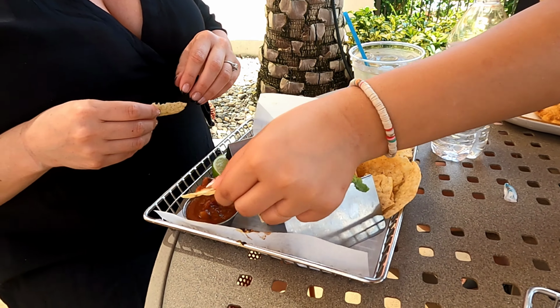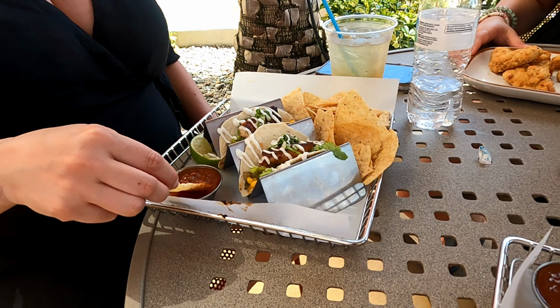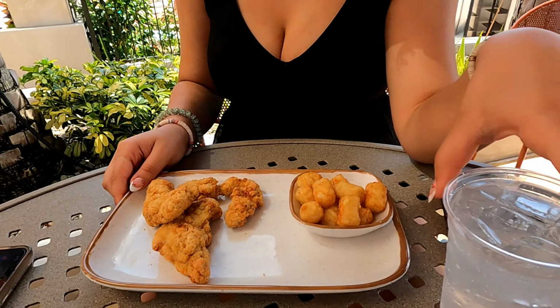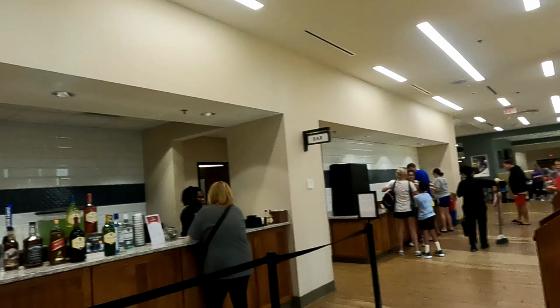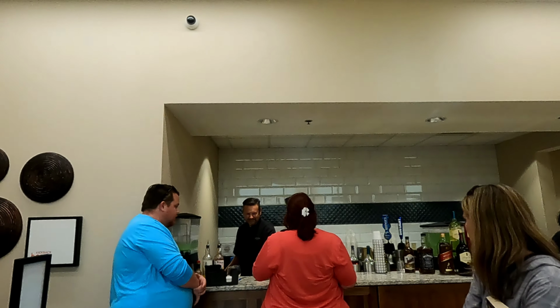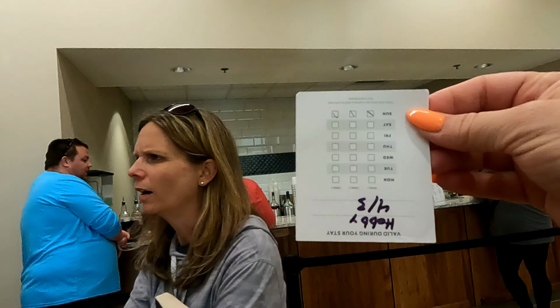We got fish tacos. What kind of fish is it? Mahi. And we got chicken tenders and potato smiles. So I'm in line for my free drink. I'm just gonna get one because we're heading to the Magic Kingdom and we gotta get there.